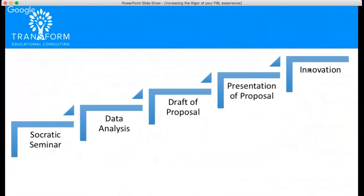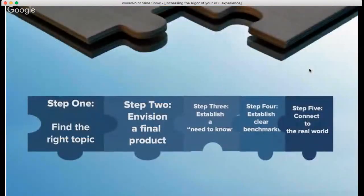All right. So again, you're going to establish your clear benchmark. So let's look at the steps again. You found the right topic, which was sustainability in our case, and you know that that's going to be the intersection of real world problems and challenges. It's also going to be the result of something that students are very passionate about. And third, it's going to be something that's very curriculum intensive.